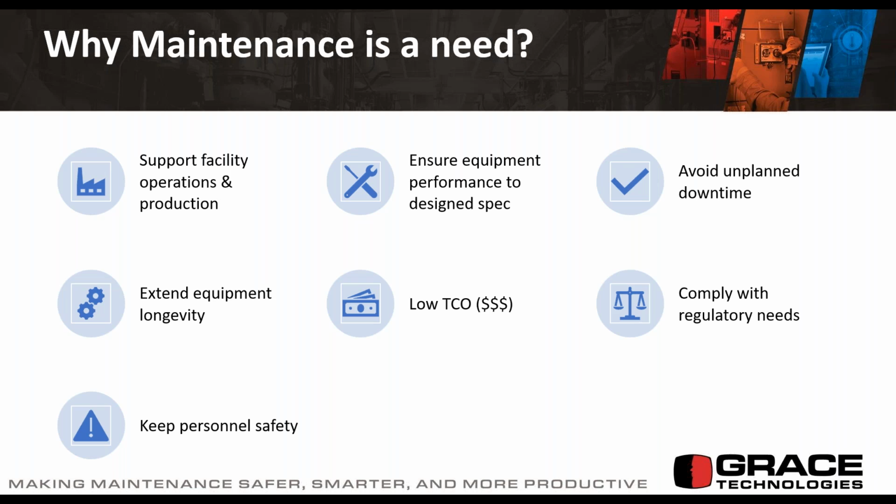Maybe a transformer or an MCC bucket or a power distribution board or a low voltage or medium voltage switchgear or a variable frequency drive, any type of electrical equipment that needs to be maintained to ensure it supports the main function it's been designed for, right? And then ensure the equipment performs to design spec. This is primarily about whether your transformer is designed for 20 years or 30 years, is it giving that longevity of lifespan for that specific equipment?